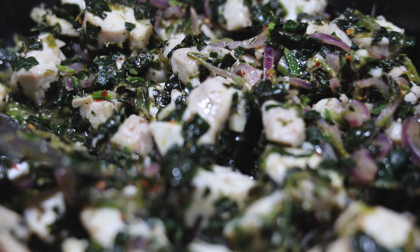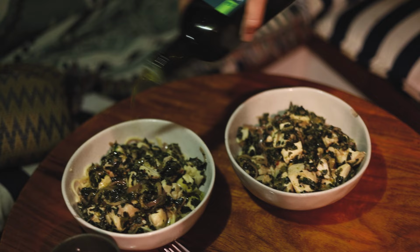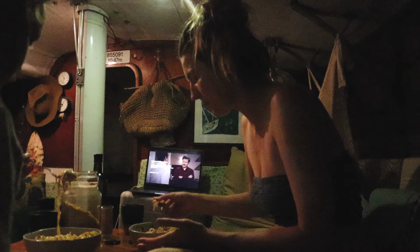We still do have fresh food, but obviously we try not to eat everything all at once, so yeah. Super lemony, guys. Yum.